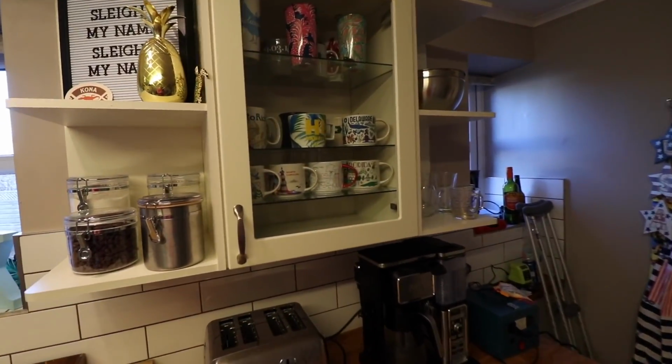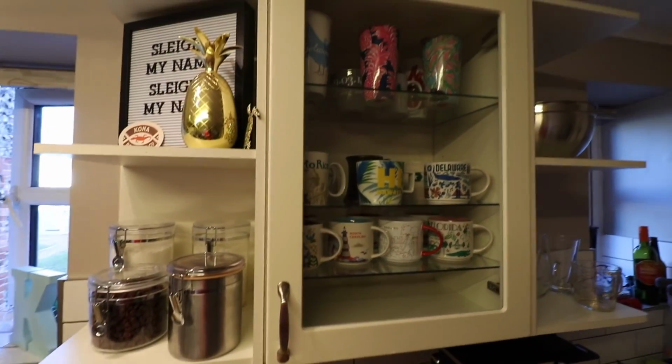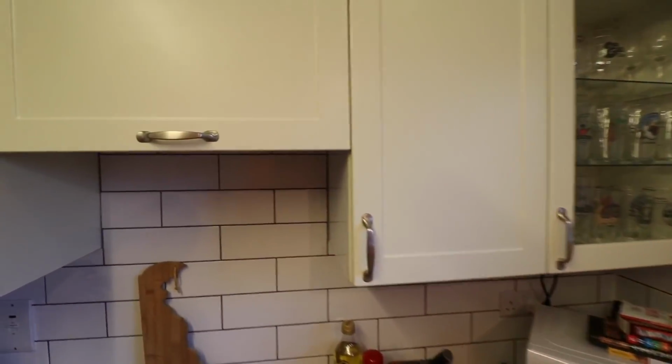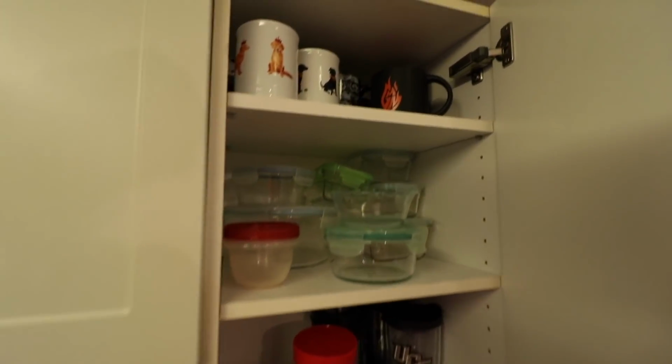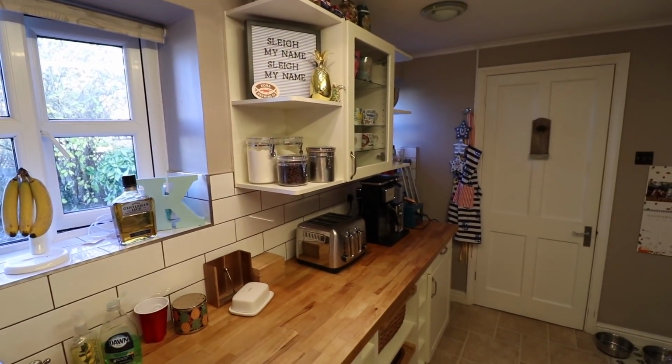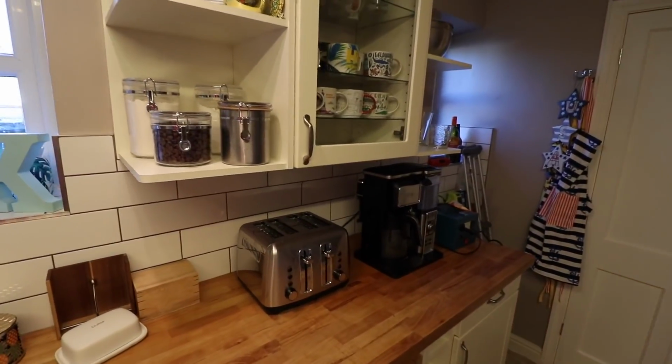So she said all of her fancy mugs go in here, where you've got the glass door and it's easy to see everything. And then here are my, quote, ugly mugs. So there's a couple I'm gonna have to rotate back over here. Just messing with her, but she's trying to make it look pretty, she says.